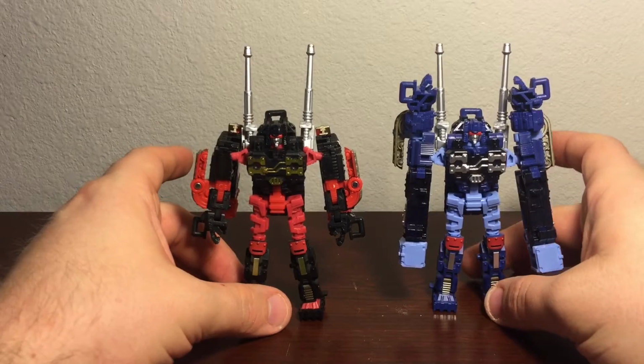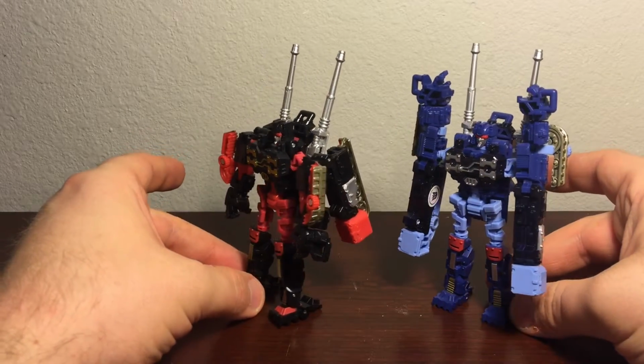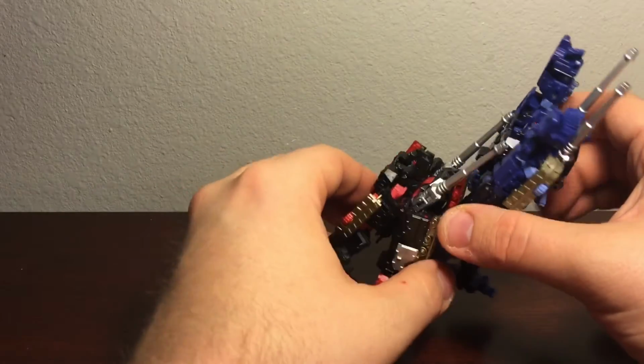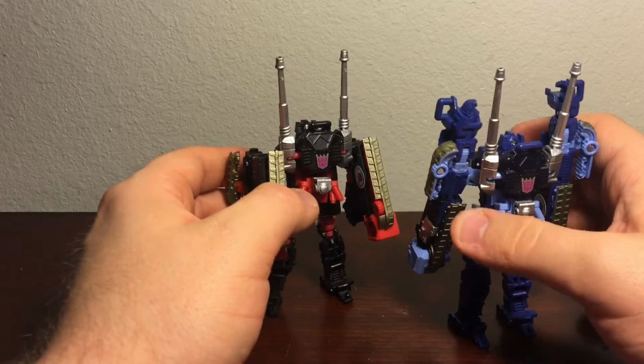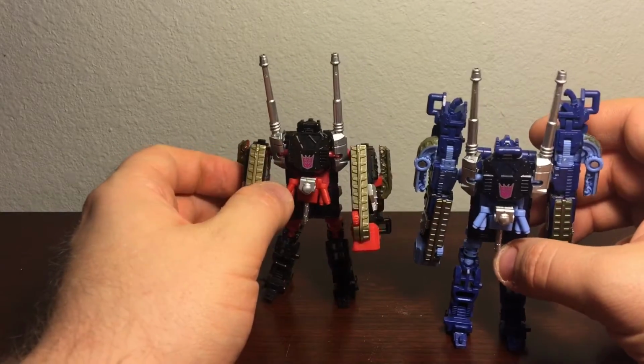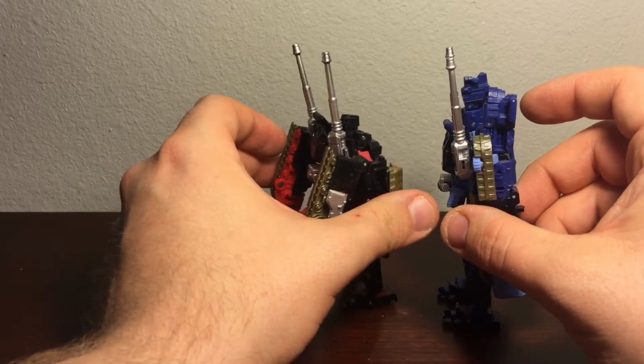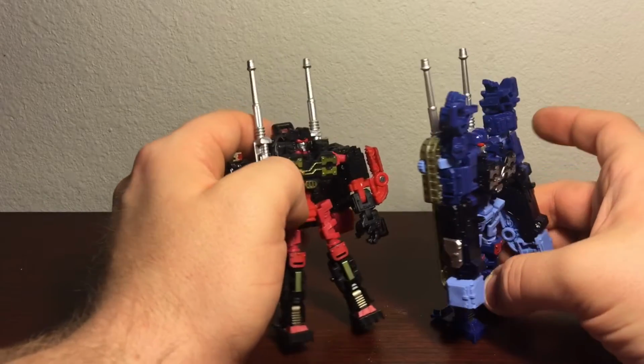Now, first off, let's go ahead and give a 360 of both figures. Now, I know both of these figures are exactly the same, but I was wanting to have a full 360 of these because I think these two are just so neat.